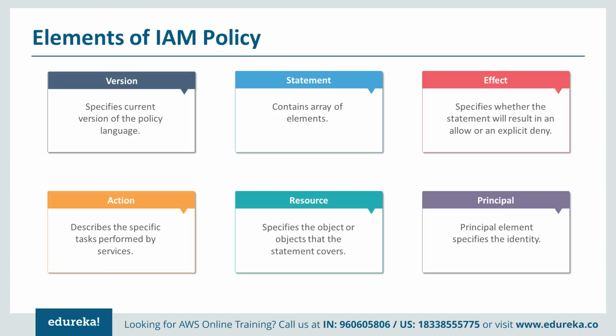How can we create our own custom policies by defining the custom access that we want to attach to the users or groups that we have? When we are talking about the creation of an IAM policy, there are multiple elements available in an IAM policy as well. We can create the entire policy. A policy is basically a JSON document.